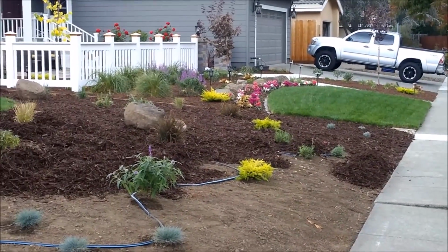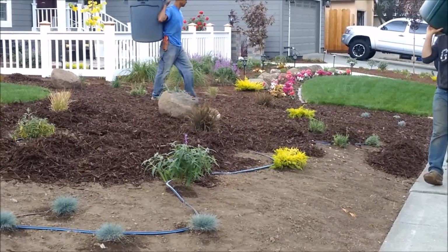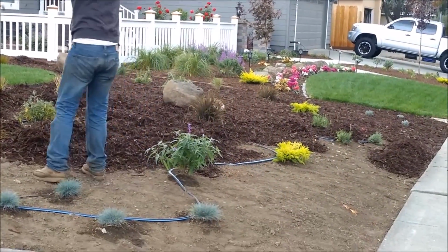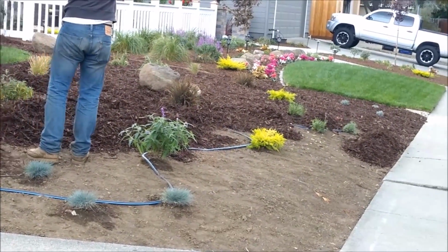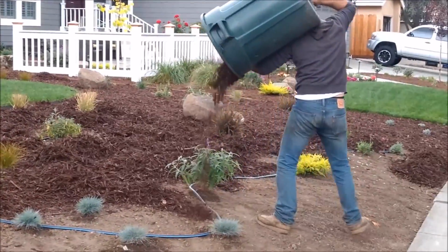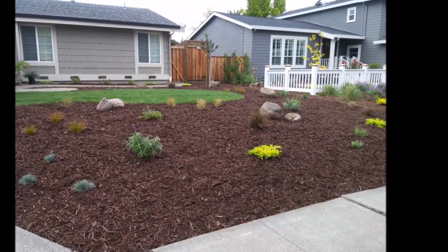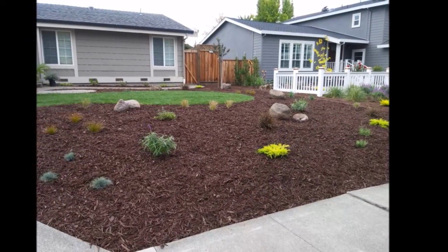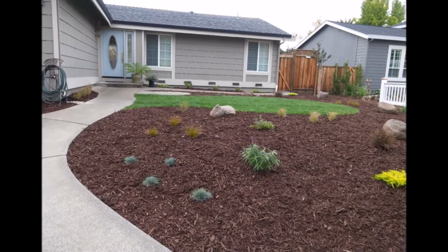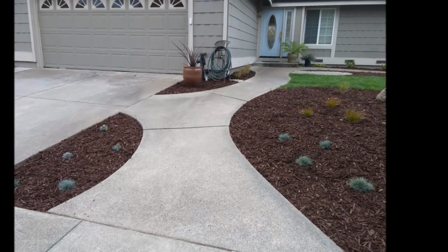And Rocky, the foreman on the crew, spoke English. He understood everything we wanted to accomplish. He was very detail oriented. He was on the crew's work pretty much every day, and did the fine tuning of the drip system and putting down the pavers, and it just came together really well. So it's hard to imagine how this is going to look in a year, but it's much cleaner, much better than it was before, and it will be easy to maintain. It's going to be nice and clean.